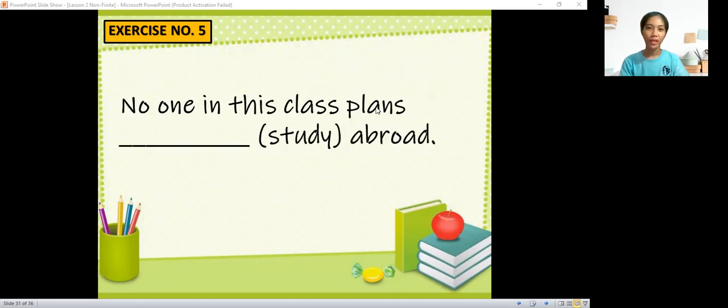Next one. No one in this class plans blank abroad. So your verb here is plans. Plans is a set of verbs that needs to use the to infinitive. No one in this class plans to study abroad.